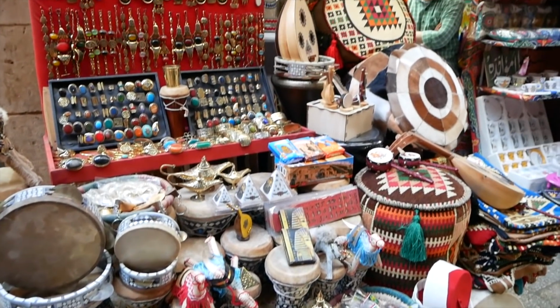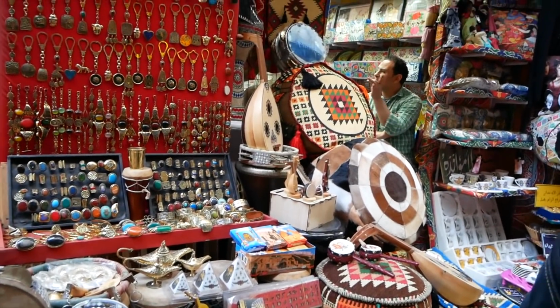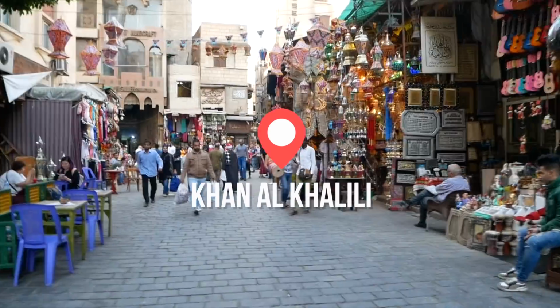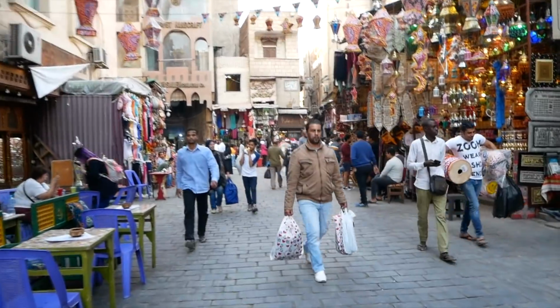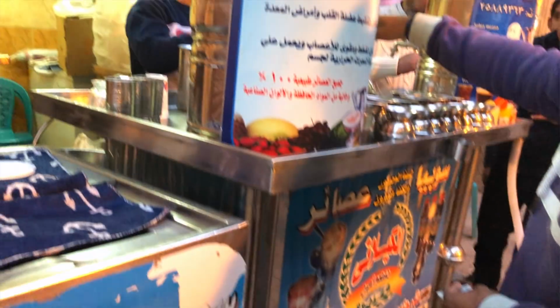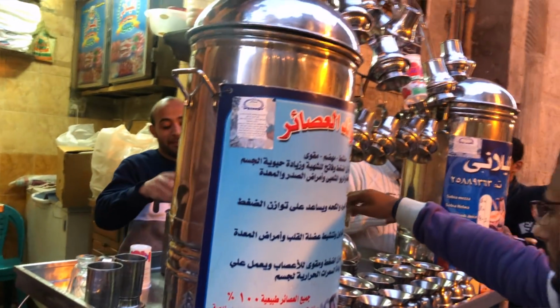If you're still looking for more souvenirs or just feel like shopping, this market is a must in Cairo. It's called Khan el-Khalili. What are you drinking? It's called sobia. It's a mix between wheat and milk and another juice. Gonna try it now.